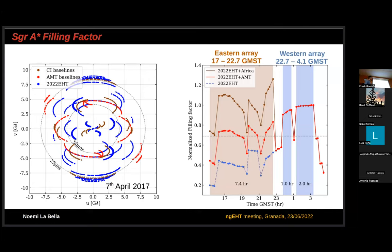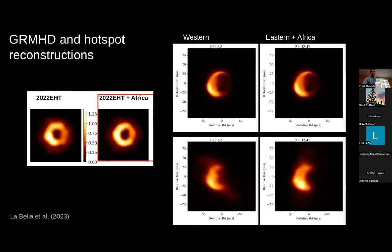So here's an analysis done by Noemi Labella, who looked at the influence of adding stations in Africa, the African continent, to the EHT. So these are the AMT in Namibia, but also a station on the Canary Islands. And here we see a plot of the UV filling factor. So that is a measure of how much of this UV plane is filled with baselines. And we see that when we add just the two African stations, we get a lot of extra filling factor in this eastern part of the array. So that will allow us to observe Sagittarius A* much longer with much better coverage, which will help reconstructing movies. And Noemi also showed here that we put in a model of a hotspot orbiting the black hole, and with this extended EHT array, we can even image something like that.